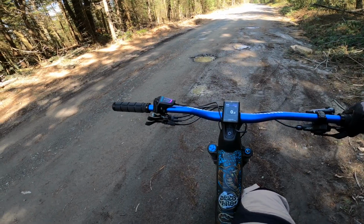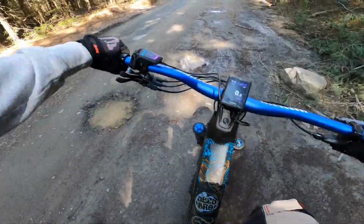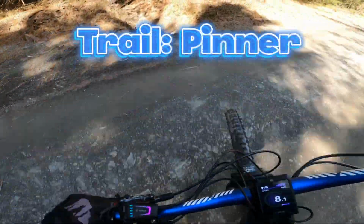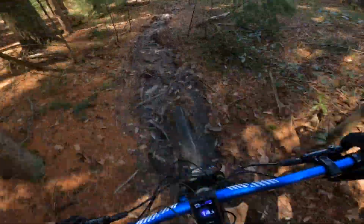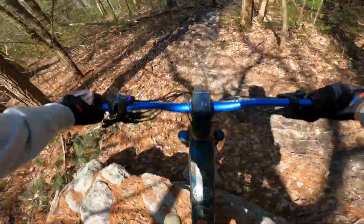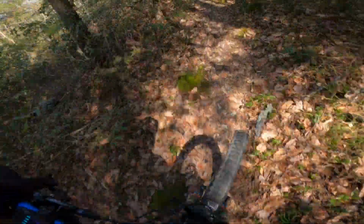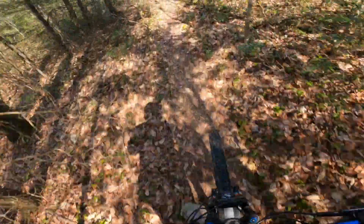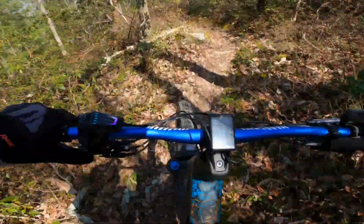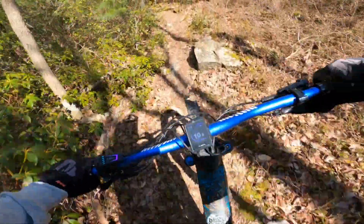So, yeah, I got Steven here in tow with me. So let's get on down Pinner. And this will drop you out literally right by Astronomy. So let's go. Nice and washed out. That's a drop. It's really washed out there in that gully, but what do you expect? I mean, the trail starts in a drainage ditch, so.